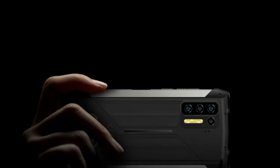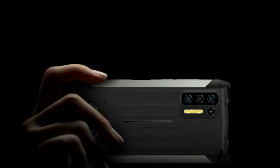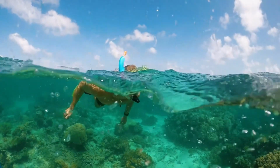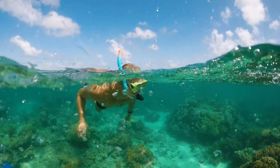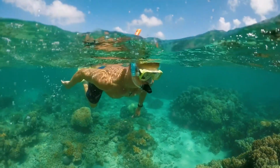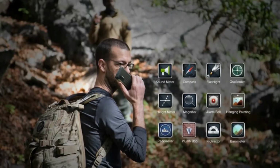A customized key on the left side has been configured to activate the push-to-talk app Zello by long pressing. Or you can also optionally set the button for quick access to recording, flashlight, screenshot, underwater photography, SOS emergency call, and many other apps.